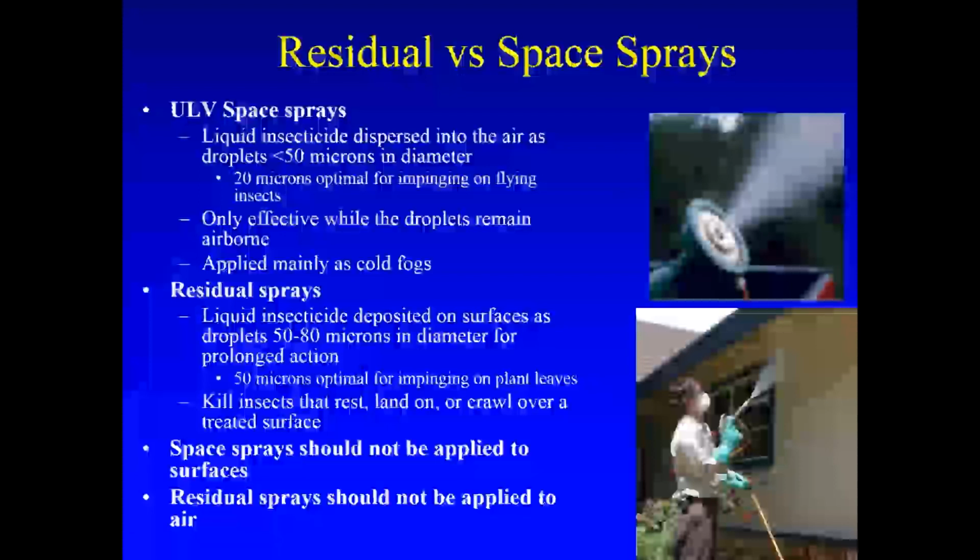Now, residual sprays are entirely different than the space sprays. These residual sprays are liquid insecticide deposited onto surfaces, and usually droplets in the size range of 50 to 80 microns in diameter will provide that prolonged action. And I kind of figure that 50 and sometimes up to 80 microns are optimal for impinging on plant leaves. These will kill the insects that rest or land on or crawl over the tree's surface. And so they're not designed to be applied to air. And so you need to get across to your technicians that space sprays should not be applied to surfaces, and residual sprays should not be applied to the air.